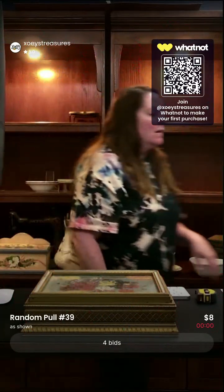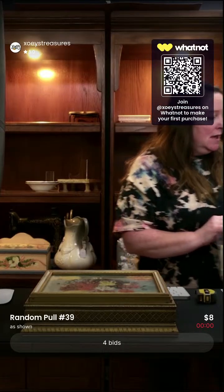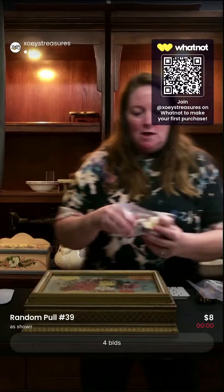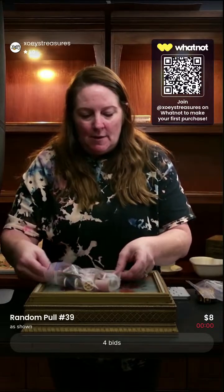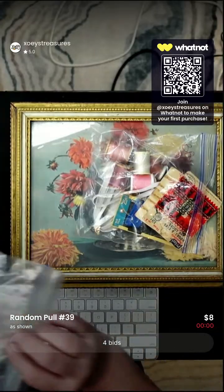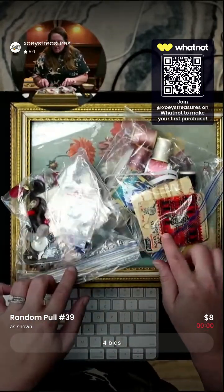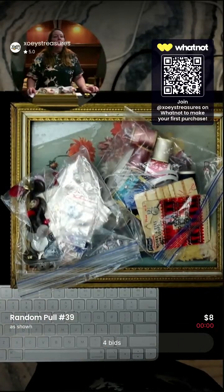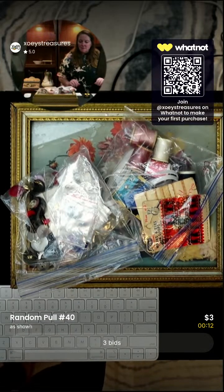And then I have two bags of vintage sewing stuff here. Let's combine these two bags into one. So we have a bunch of miscellaneous sewing type things here. These ones are buttons. These ones are a little bit of thread, some elastic, some old little claspy things. But we're going to do both of those together. We're going to run it for $1. You get both bags of these vintage button sewing supplies.